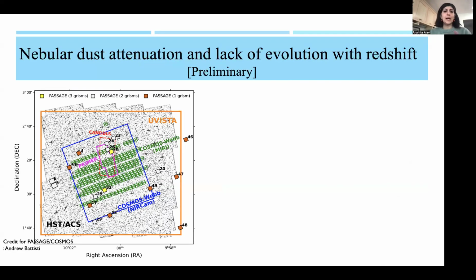Among these 63 fields in PASSAGE, 18 of them overlap with the COSMOS field, and this is great, right? COSMOS has a lot of ancillary data from HST, from ground-based, and from multiple other observatories. So that gives us a great opportunity to use this ancillary data to do our science.